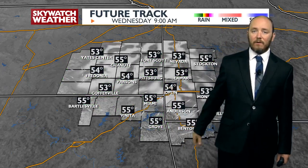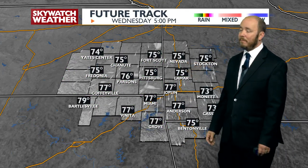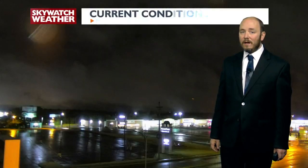And by Wednesday, our skies are going to be partly cloudy, but otherwise not a bad day shaping up for us with those temperatures hanging out in the 70s. We'll talk about the 70-degree weather in just a moment.